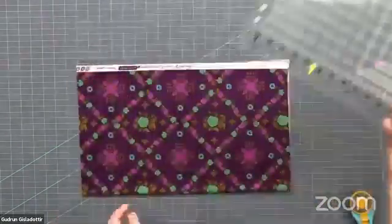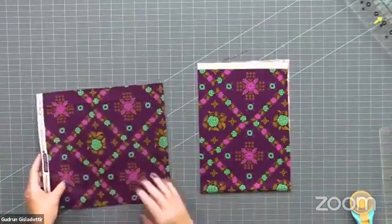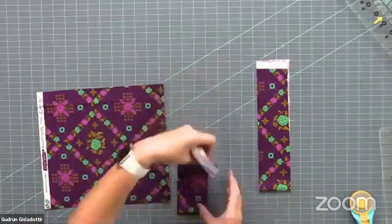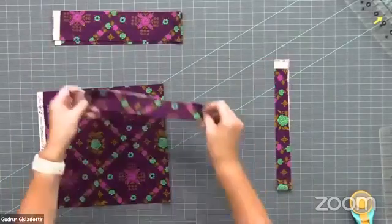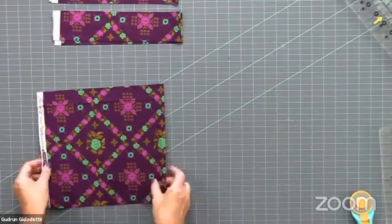So here, whether I'm going to be making some quilts using 10-inch squares or 2.5-inch strips, I always save the rest. So these just go into my bins of strips. Also, I have a bin of 1.5-inch strips. And then this guy gets cut into 10-inch squares.